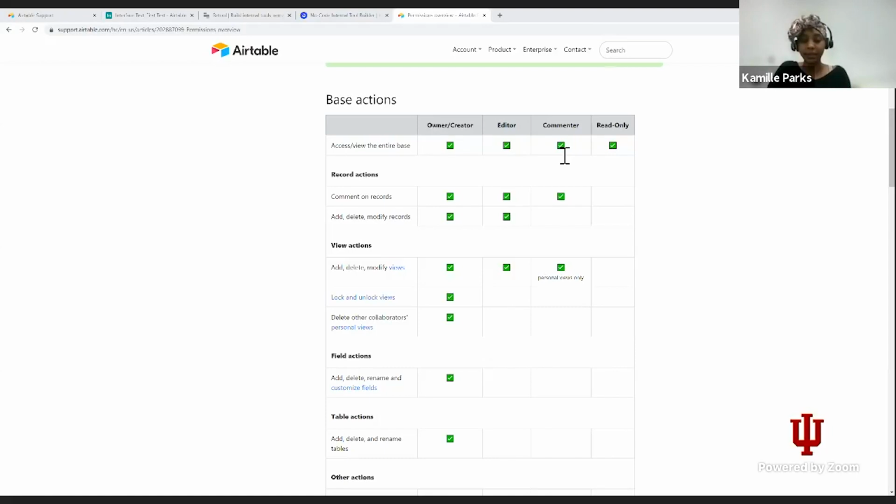And then the second being, I forgot where I was going. I had a second thing that was wrong when you start changing the permission structure.